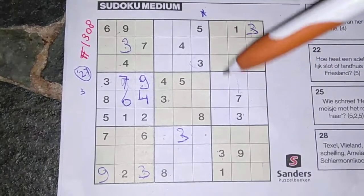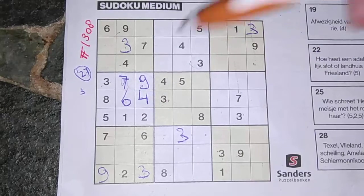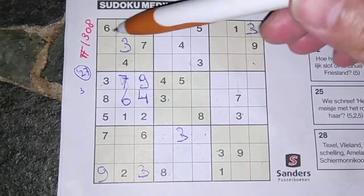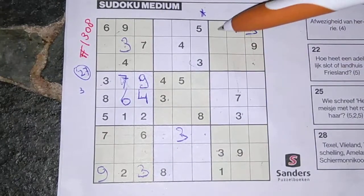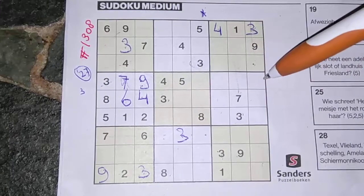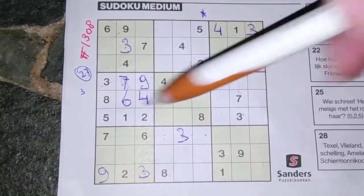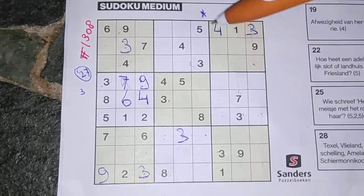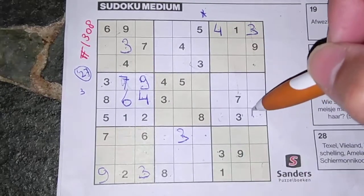4 in this row, the third row, 4 in the second row. So in the first row, the only place for the 4 should be there. 4 in this row, 4 in the middle row. So in the row below, the only 2 places for the 4 should be here or there. We see here 4, no 4 there, 4 should be there.